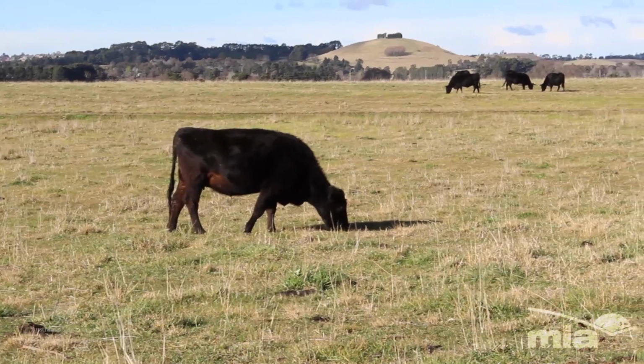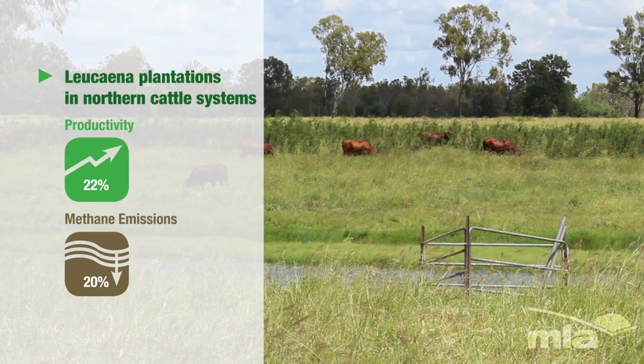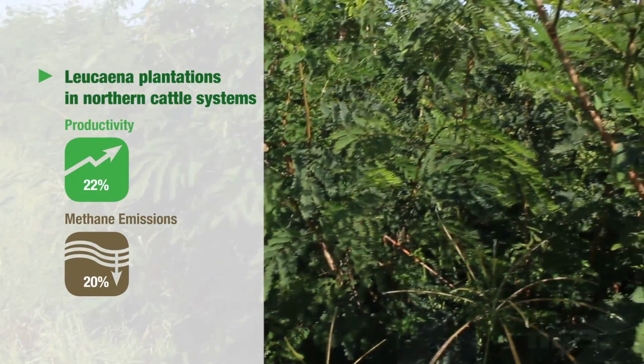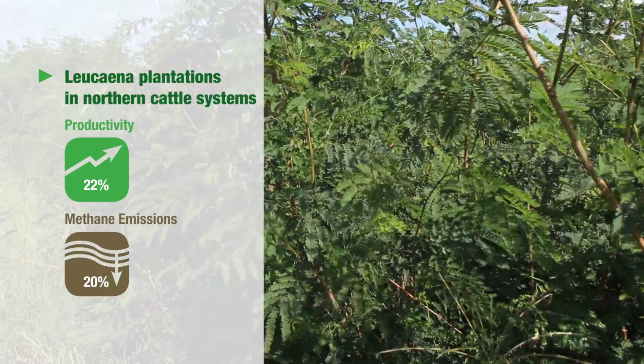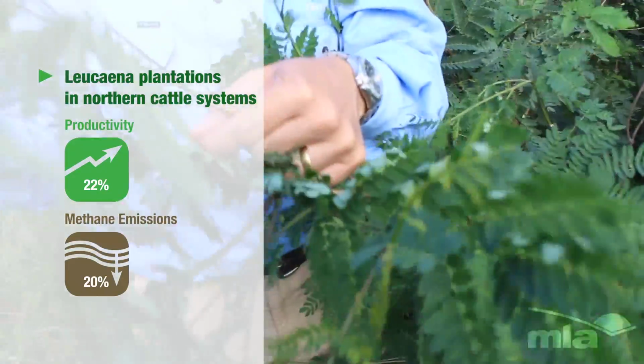There are 4 practices that have come out of the National Livestock Methane Program that can be applied by producers right now. First is Leucaena in the north for cattle, which improves productivity by roughly 20 to 25% and reduces methane by 20%, so it's a gain both ways.